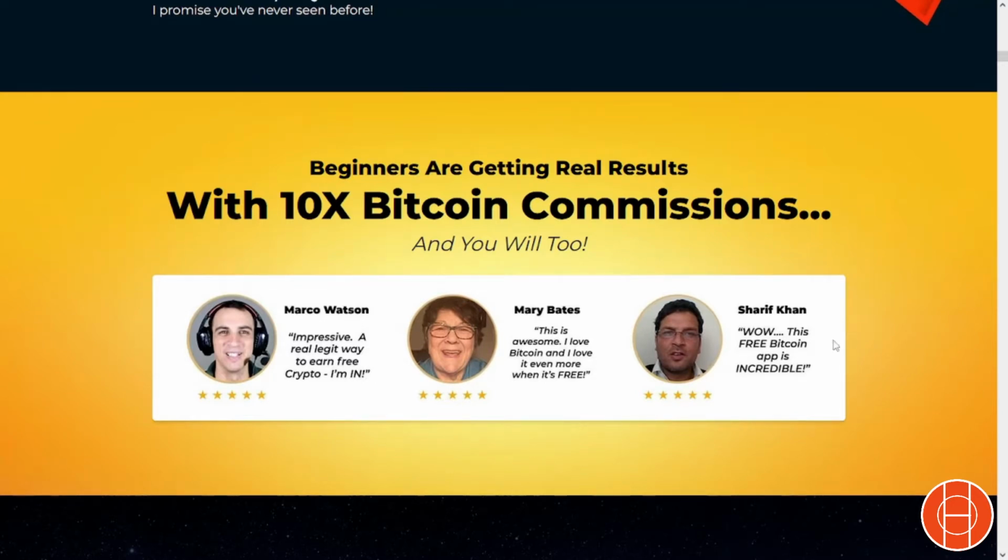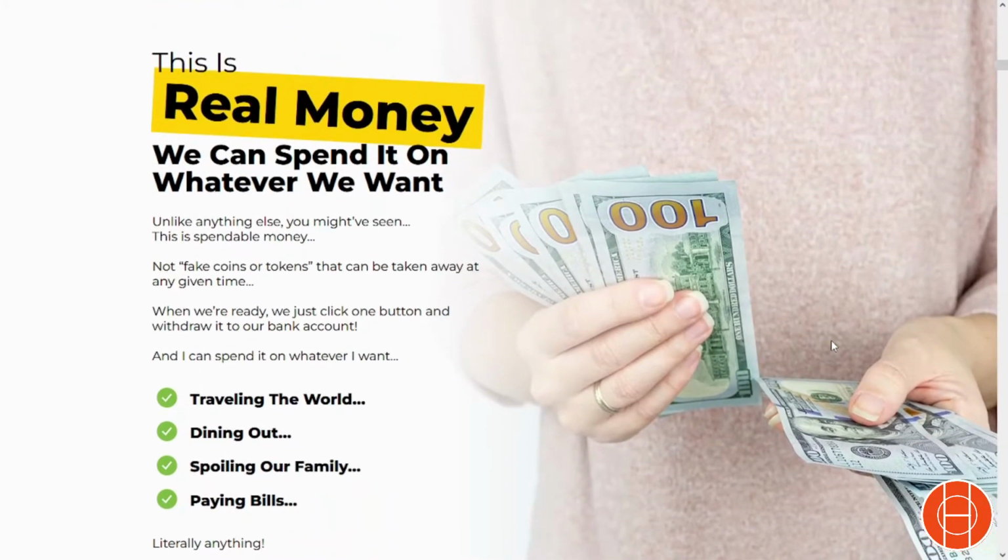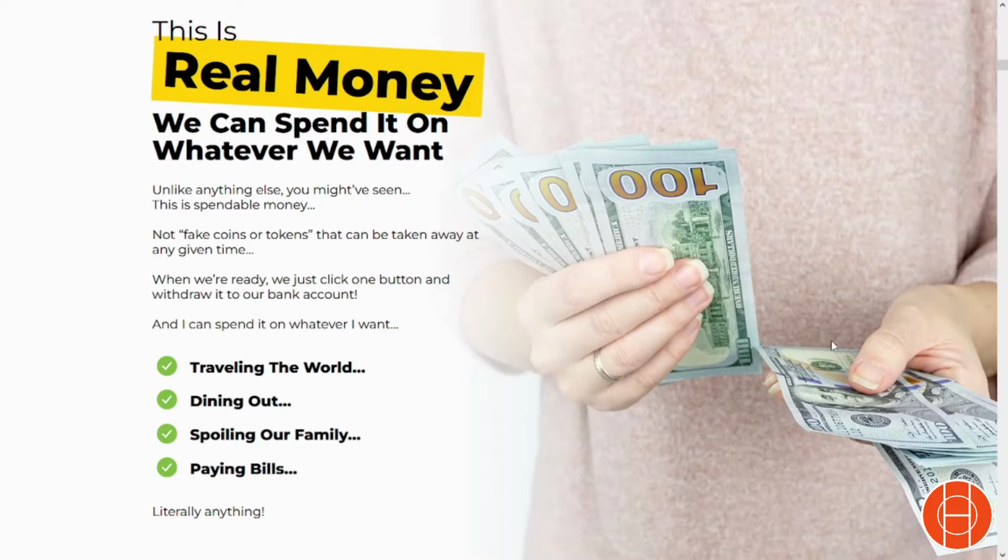The idea is not bad, but in my opinion these web pages are pretty basic, and of course you need traffic to make this work. Even though they say on the sales page that the traffic is built in, it's not. No one can send you free traffic.